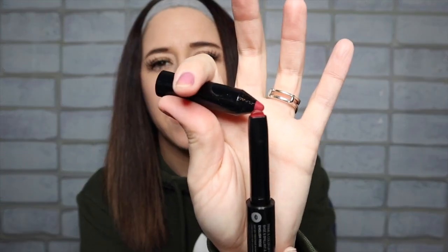First is this lip crayon from Tristique. This is a prime and glaze lip crayon. It's a 2-in-1 lip duo. I'm trying to make this video while my girl's eating lunch, so I'm trying to hurry it. It features a luxurious lip smoothing primer on one side and a shiny color glaze on the other. Retails for $25. That's the color right there. And then there's the primer. That's cute.